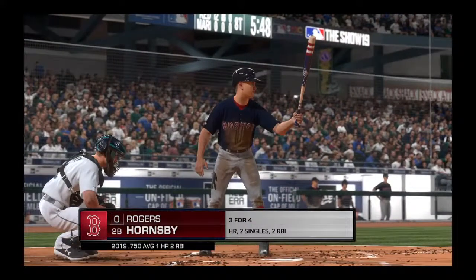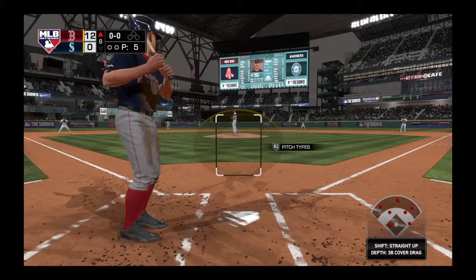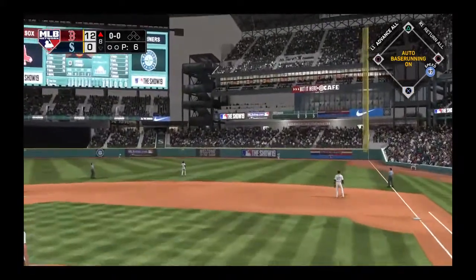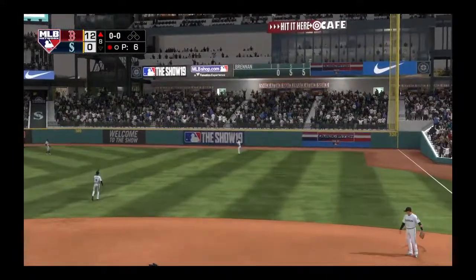Next up for the Red Sox, Hornsby. He'll have the first crack at it here as we start inning number 8. Number 0. First delivery to him on the way. This is in the air out to right field. Waiting on it is Haniger. Looks it into his glove, and there's one gone.